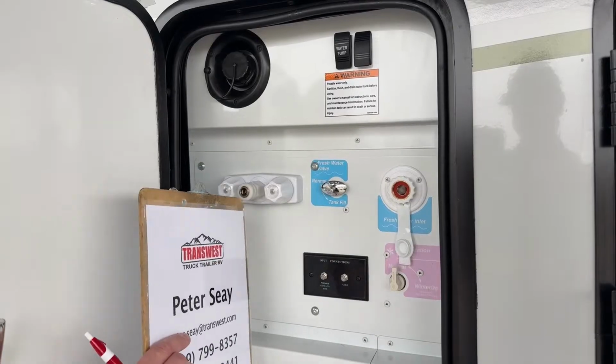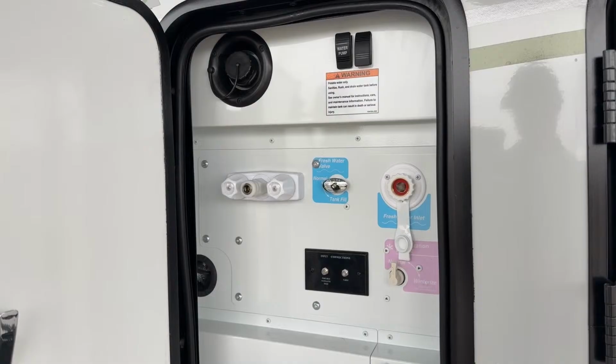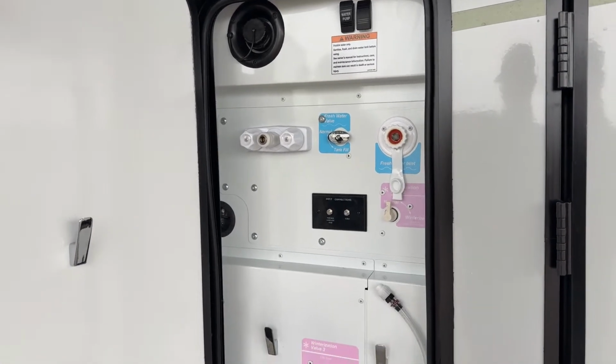You also have a hot and cold water hookup out here as well, so you can just put a little quick connect hose in there and shower off your dog, shower yourself outside.